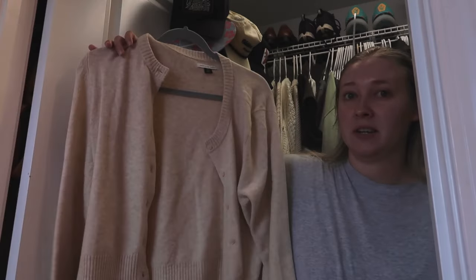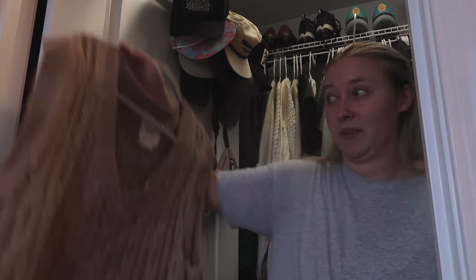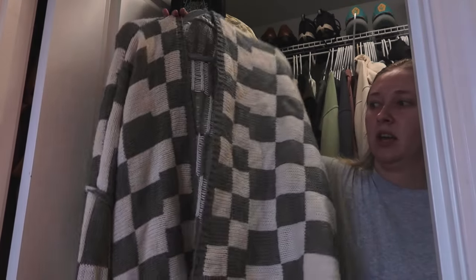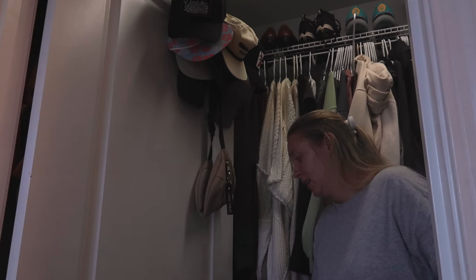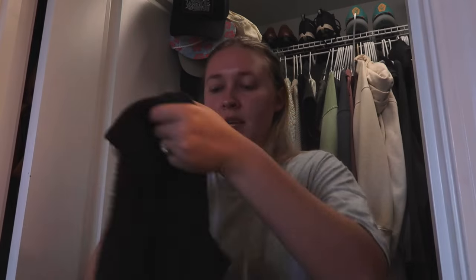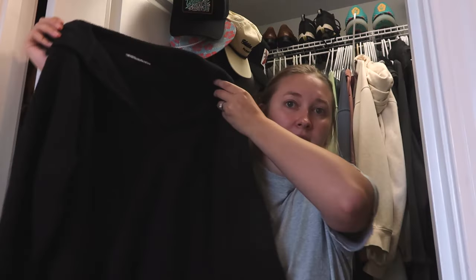I got this cropped cardigan from American Eagle. These are hanging on my clothing rack in my office. This is a thrifted Abercrombie sweater vest. What a find. That's like a dream. This is an unknown brand, but it's this checkered green and white cardigan. It's super chunky, I love that part of it. This is a Princess Polly green cable knit sweater. And this is a thrifted American Eagle sweater with the collar like that.